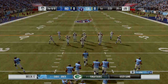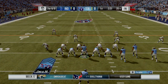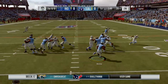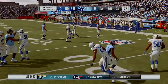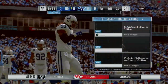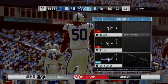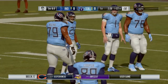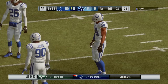After the incompletion, here's 2nd and 10 from the 20. Now the Georgia Southern man is Matt Breida. And he'll get only a couple up to the 22. Well, that's a good start to this drive on the defensive side of the ball. Force the incompletion on 1st down. Then you're able to shut down the running play on 2nd. Yeah, I wouldn't be surprised now. A little bit of pressure going at the quarterback in an expected passing situation.